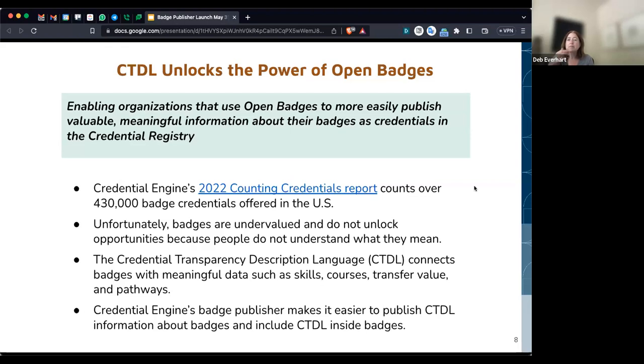And so this powerful combination that we're introducing here today is between open badges and CTDL, because CTDL provides that clear structure for the meaning of the badges. It connects and contextualizes them with information about skills, jobs, pathways, and more. And this Badge Publisher makes it easier to do that. This has always been possible, but the Badge Publisher makes it easy, and we hope makes it a ubiquitous practice. The next slide is about putting people in the center.